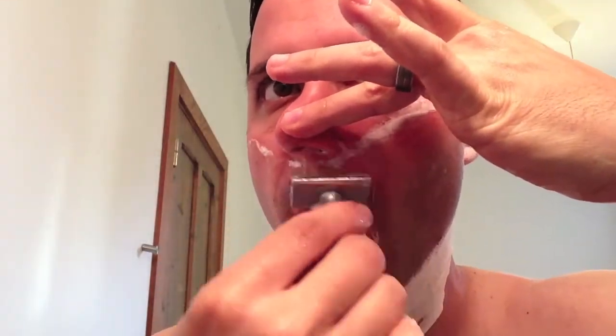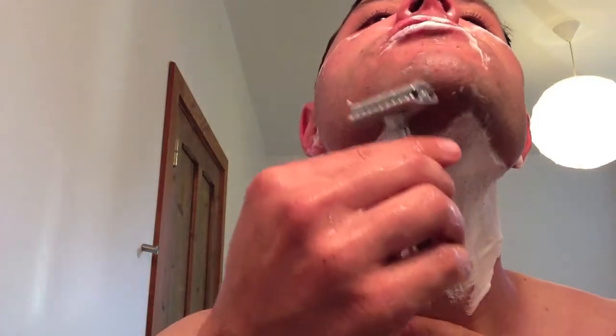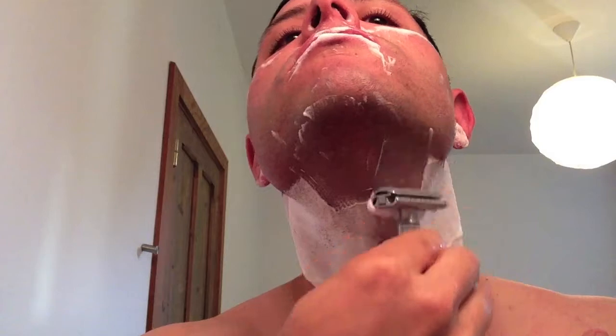And for whatever reason, it is the best blade for me in my beard in the Merkur Progress. Fantastic shaver. Very comfortable even at a high setting. And it just glides through 3 days worth of stubble. And it also has a really nice heft. It's just the right amount of weight.